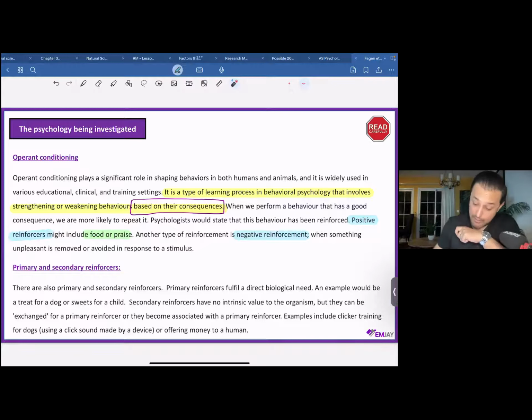And on the other hand, negative reinforcement has to do with when something unpleasant is removed or avoided in response to a stimulus, right? For instance, if a child is not ready to wear a jacket while walking out of home, you let the child walk out, the child feels cold, the child comes back, and then you help the child with the jacket, right? So that would be an example of negative reinforcement. Why would this be an example of negative reinforcement? Because you're helping the child remove something unpleasant or avoid something that is unpleasant. In this case, it was the child feeling cold, right?